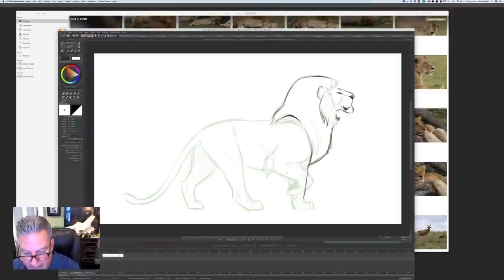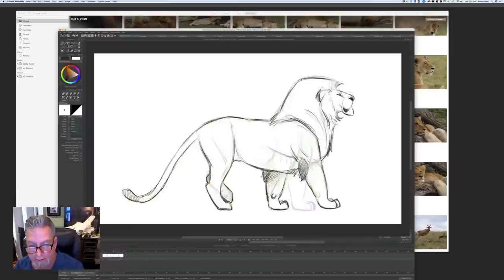So, once again, keeping the silhouette the same. I still want to animate, so I'm looking at this arm coming back.